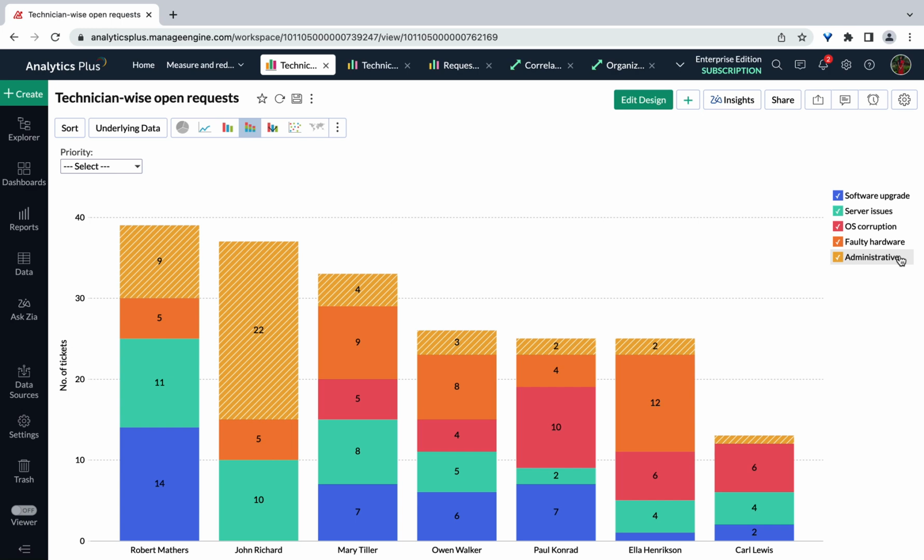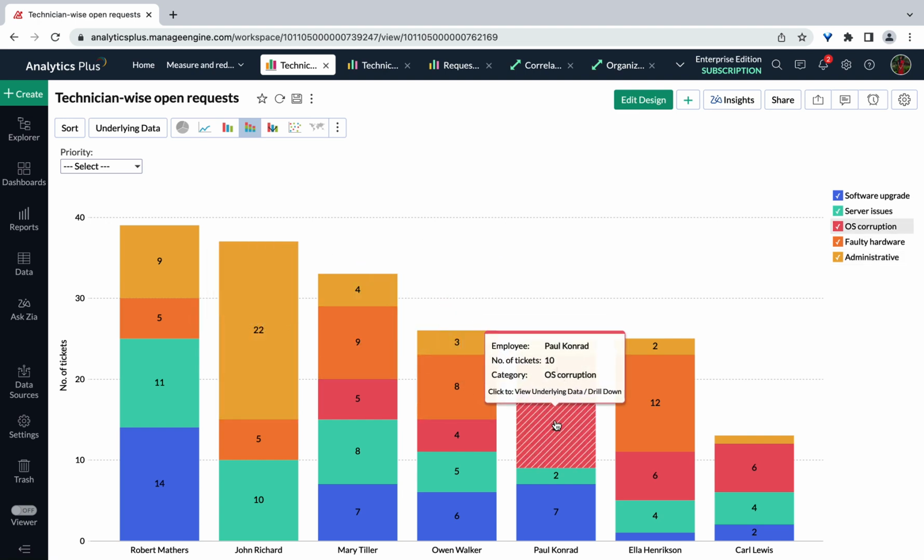Now, not all tickets are created equal. Those pertaining to specific categories might require sustained effort, while others can be tackled easily within hours. When looking to delegate new tickets, IT managers can discern the estimated effort involved by looking at the distribution of assigned tickets across the different business avenues. For instance, though John Richard has a higher number of tickets in his queue, he would be able to get through the smaller administrative tasks well before, say, Paul Conrad resolves all the issues pertaining to OS corruption in his queue.